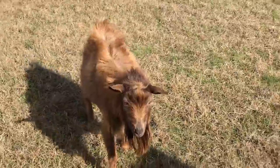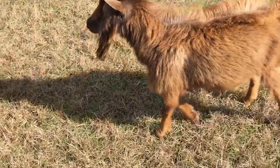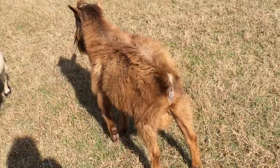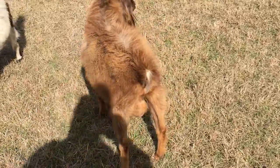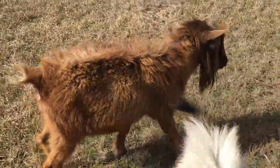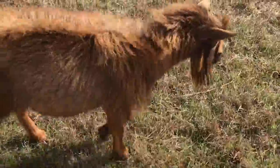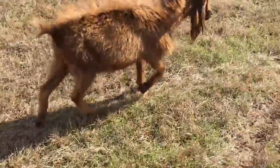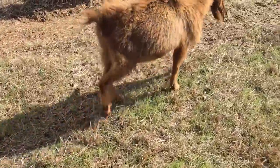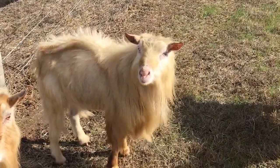This fellow looks wormy to me, and I am going to give him some wormer. He also is going to get a copper bolus. His name is Man of War. He's a nice looking little buck, but he looks like he has some issues. Oh, he's real red. Looks like he's been sunburned. His tail looks like a fish tail, and look how scruffy he looks. The one behind him looks good.